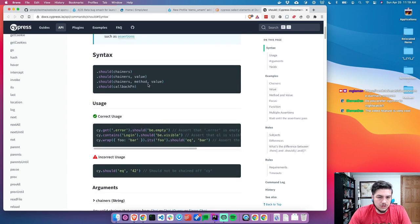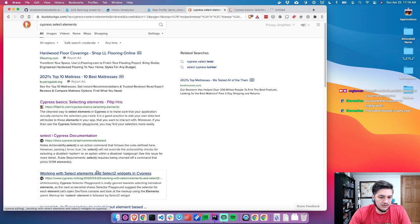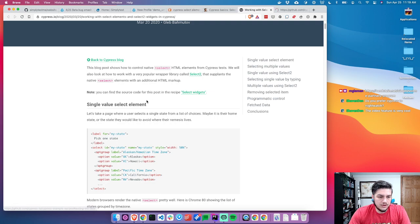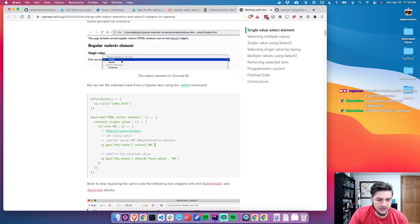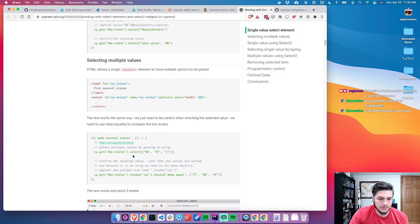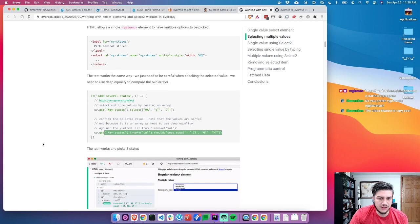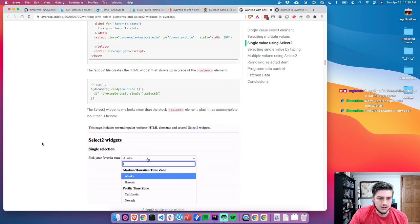So if we do should, selecting elements, we're going to select elements and select 2 widgets. All right, some straight on the blog. How to control the recipe select widgets. So get state select MA. Yeah, we know that, but I want to verify that it has different values. Select as an array. Ooh, that's the values. Invoke val. Blur. Select 2.